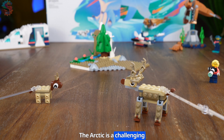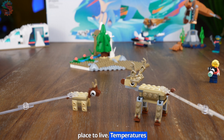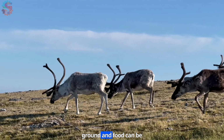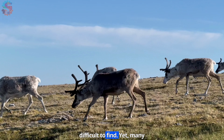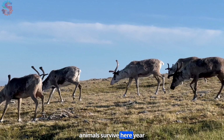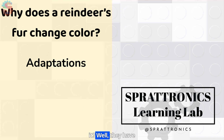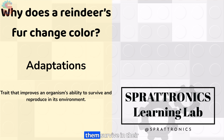The Arctic is a challenging place to live. Temperatures can become extremely cold, snow can cover the ground, and food can be difficult to find. Yet many animals survive here year after year. How do they do it? Well, they have adaptations that help them survive in their environment.